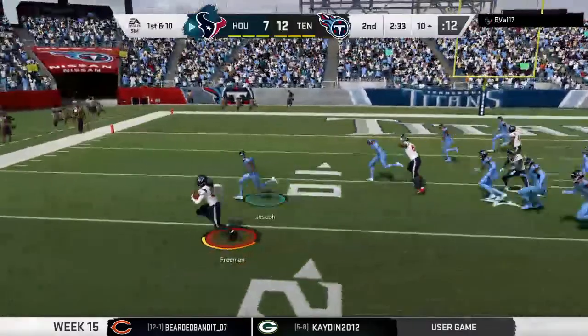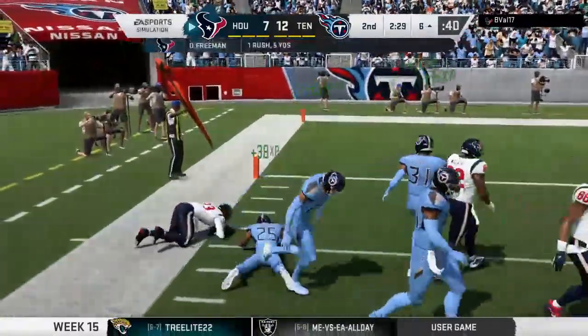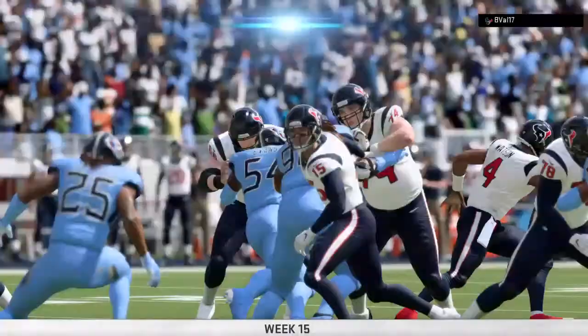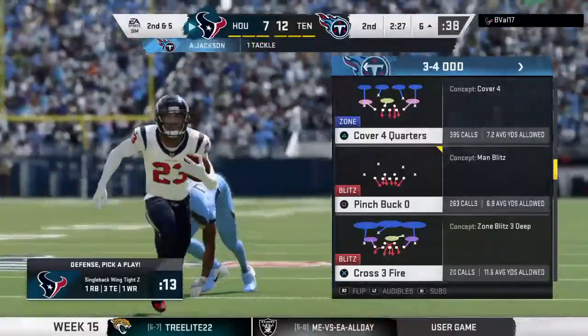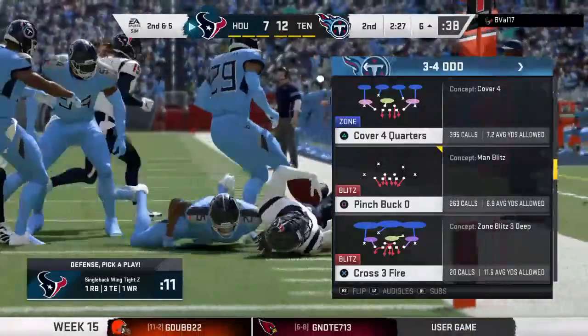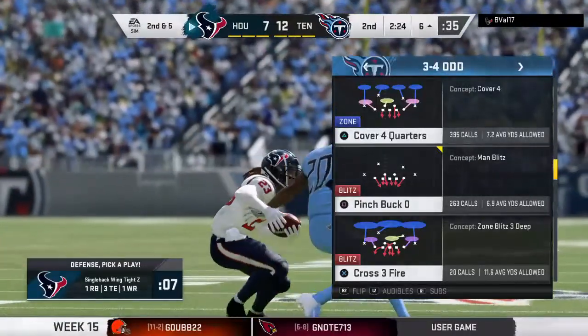This is Freeman on first and 10. And he's going to be brought down just shy of the 5 at the 6. 5 yards on the carry. Good pickup on first down. So that run gets him about halfway home. Yes, now 2nd and goal. The end zone beckons.